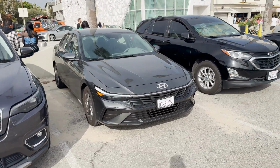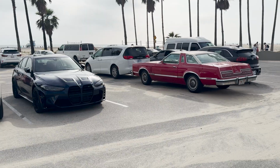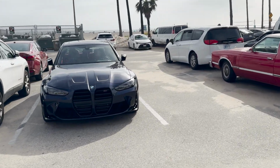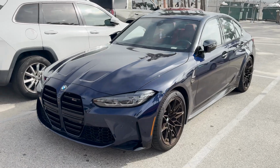This is the new facelift. Front end looks a little bit better, a little smoother. What do you think? Two awesome cars for two very different reasons. Obviously, the new BMW M4. I didn't like that grille at first, but it's actually growing on me. I like this car now.